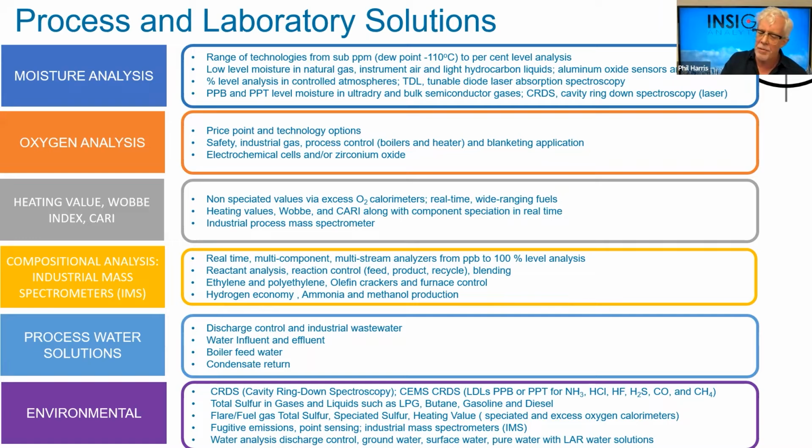One of the things with mass spectrometers is that they allow us to do very sophisticated analysis, multi-component analysis in pretty near real time. They're a very fast analytical technique. Unlike, say, a chromatograph where we have to wait for all the components to elute, everything's put into a mass selective filter, separated out by its molecular weight, and then can do a full analysis of the entire chemical composition.